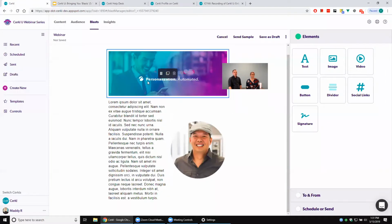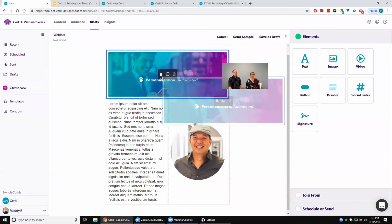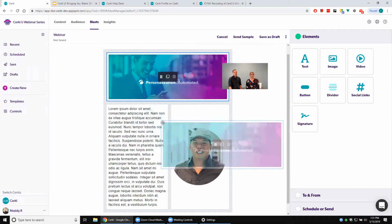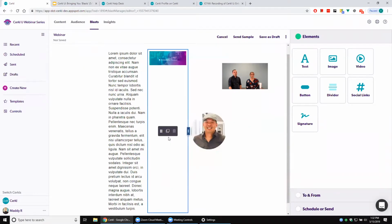So say you had dropped this row, and really you were like, oh, this is in the wrong spot. I actually wanted it in between somewhere else. You can just hold your mouse down and drag this element. So in this case, we'll just put it in the middle here. And that lets us move that row into this separate one.